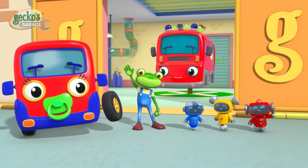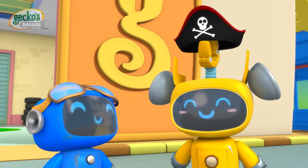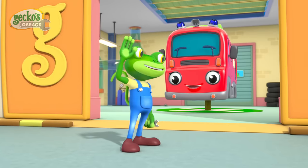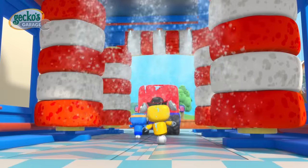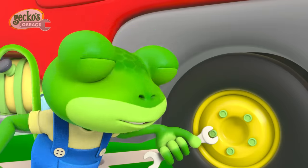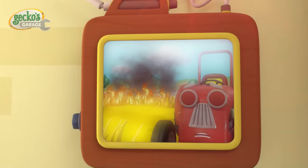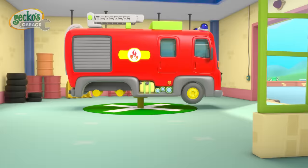Hello, everyone. Baby Truck's here for a play date with the mechanicals. Woohoo! I'll come play soon. I just need to finish changing Fiona Fire Truck's wheels. Someone needs our help. Oh no! There's a fire and Fiona can't help. Her new wheels haven't arrived yet. What will we do?